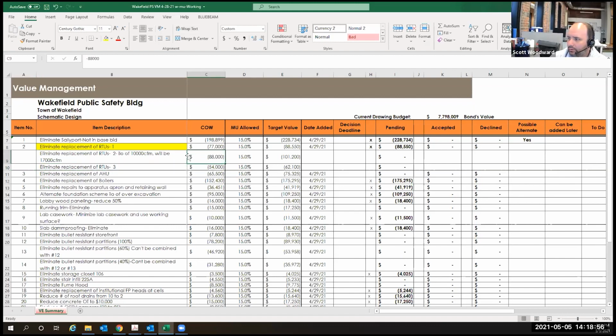I was just reading the memo. The RTU2 serves the portion of the building where the new addition is going. So an extra 12,000 square feet. So that's the reason for the upsize to 17,000. Right. So we definitely need to follow up on the ductwork question then, but we should take that saving out of there, because there's no saving with this unit now.